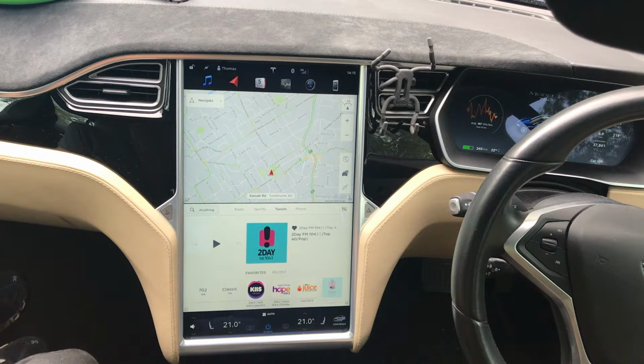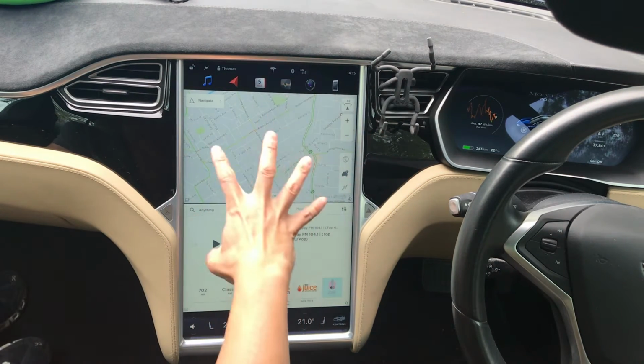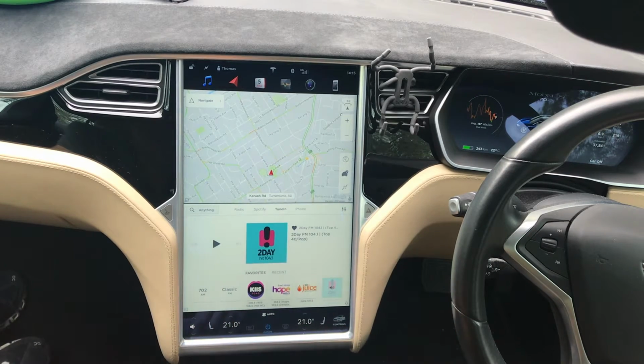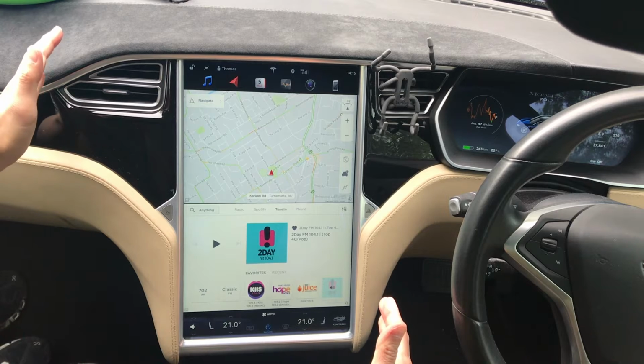Hi everyone, I just wanted to run through the Tesla Model S center screen for you this afternoon. It's one of the best features of this car. I'm going to run through the top row, followed by the screens, and then the bottom row of this screen. So this screen is 17-inch in size, sits right in the middle of the center dashboard.